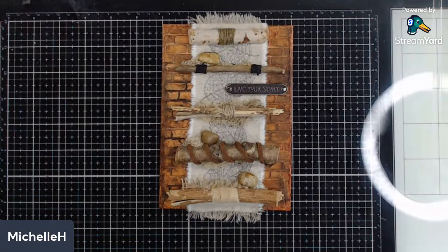Thank you. The rocks really do add a lot. They do. That's literally taking sticks and stones to the sticks and stones level. Yeah. Thank you. All right.